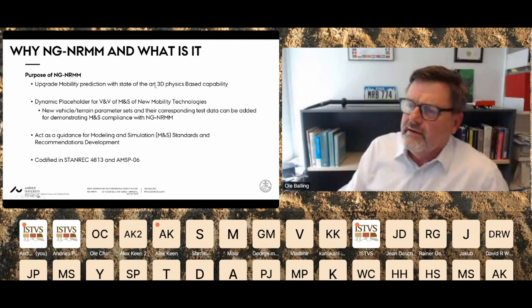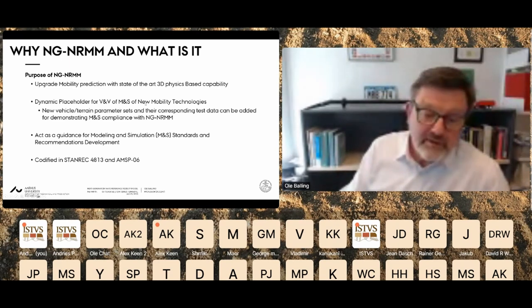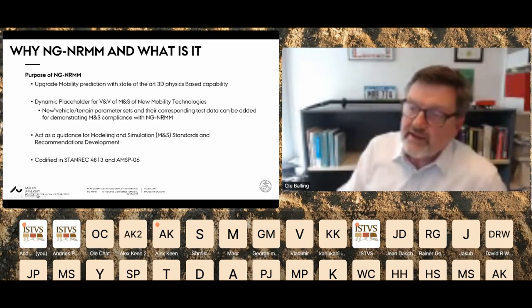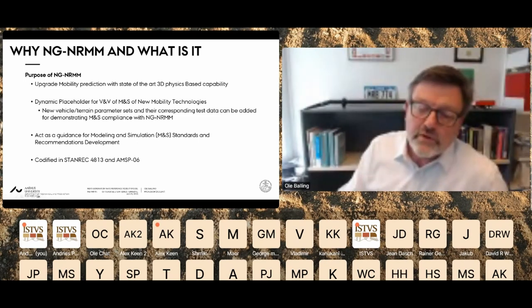And then also the other thing of next generation NRMM, it was really with this upgrade in the 3D physics-based modeling, we also wanted to have what we call a dynamic placeholder for verification and validation of these modeling and simulations of new technology. So we have some tests and some terrains with soft soil characteristics that are shared. So you can use these and use that to validate your model with. And then you can maybe try some new technology, traction control, better damping or other things. And we have a place to communicate in a common language.